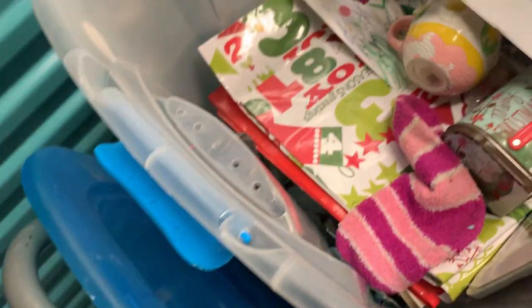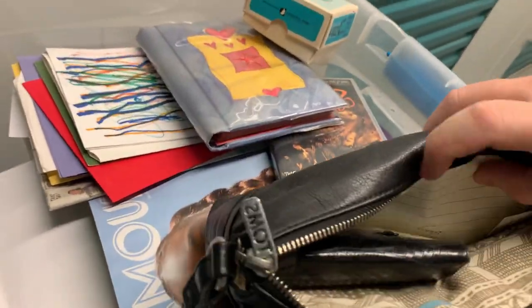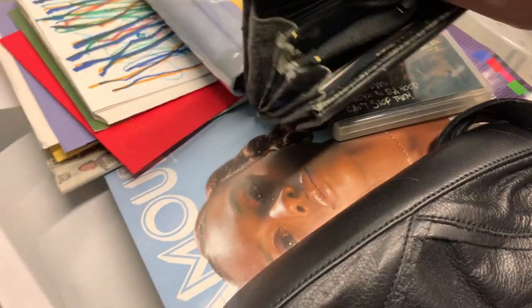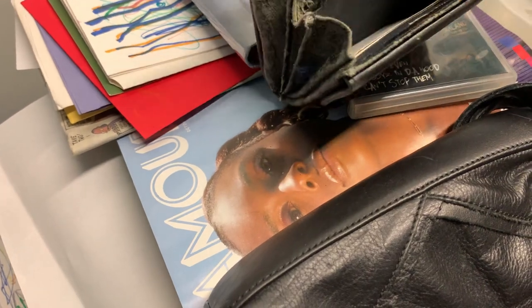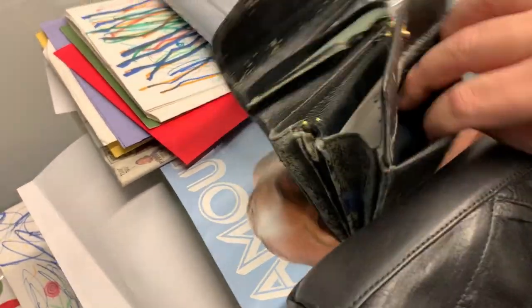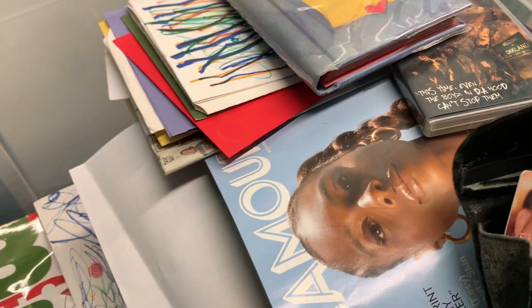Purses. Let's pick this one out. Is there anything inside? Toms. What's inside, huh? Purse within a purse. Is there money? There's cards in here. Of course, we'll give them back as well. No physical money, just old rewards cards, business cards. If there's any gift cards in there, of course, we're gonna check it out. But that's pretty much it.